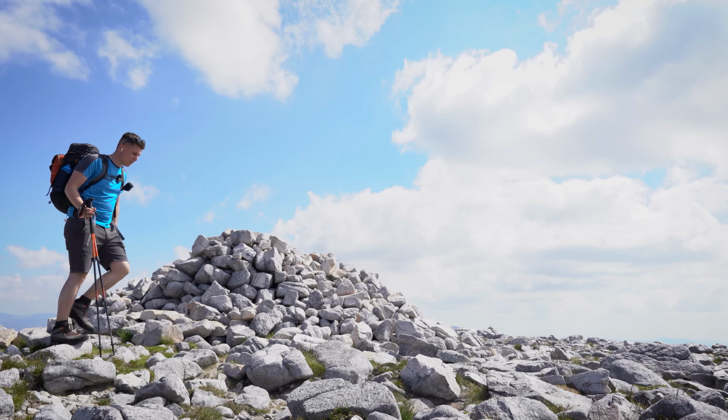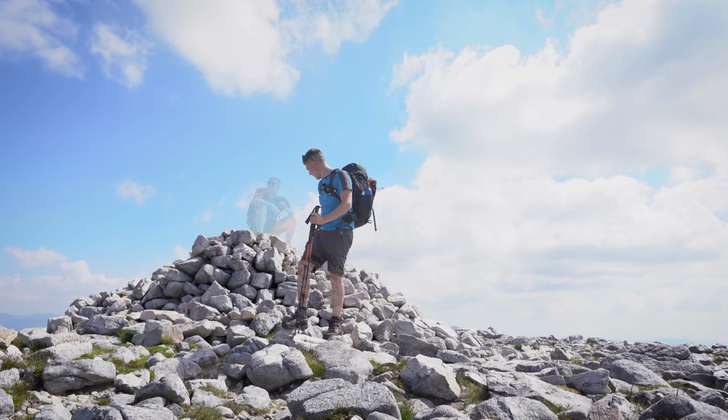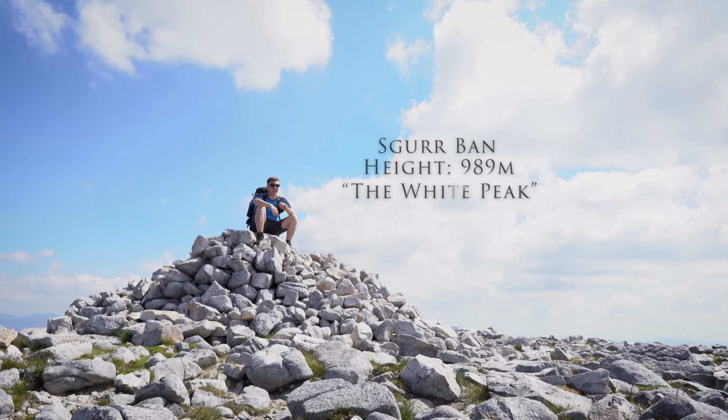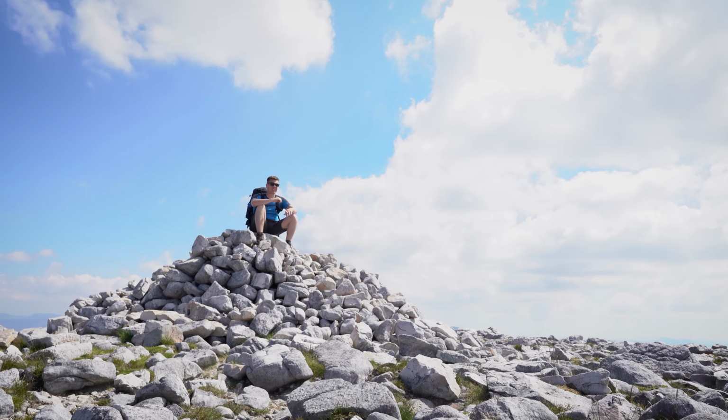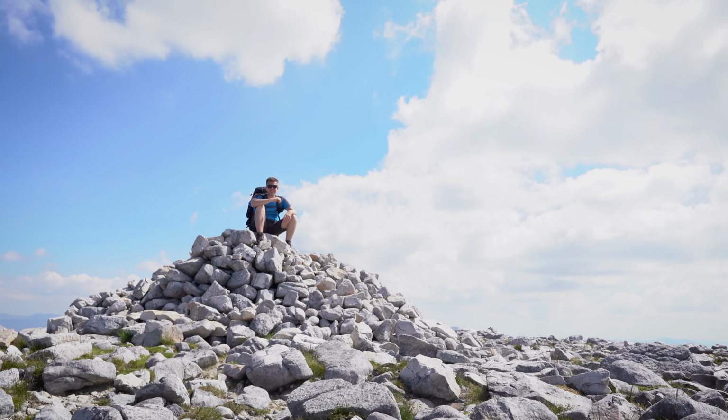Well, I don't think I've ever been so glad to see the top of a Munro than this one. This is Sgurr Ban. It's 989 metres high. I think it means the White Peak. And the sun is just reflecting right off these rocks. It's so uncomfortable, it's so warm today. But yeah, that is definitely the hardest bit of today out of the way. That took around 4 hours to get from Ruadh Stac Mor over to here. I knew the Fisherfields were never going to be easy. So anyway, I'll show you a 360 view up here. I can see the next Munro.